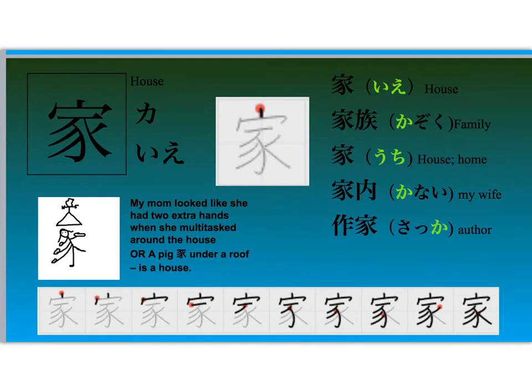This is probably the most difficult kanji that we'll learn in this chapter because it has so many strokes that don't quite make sense. We've never seen anything really like it. And this, unfortunately, is not the best font to represent that kanji, so don't copy that font. This is the one we're aiming for right here. You can see there's a space in here that doesn't make sense. It means house. It's read ka for the Chinese reading, and ie or uchi for the Japanese reading.